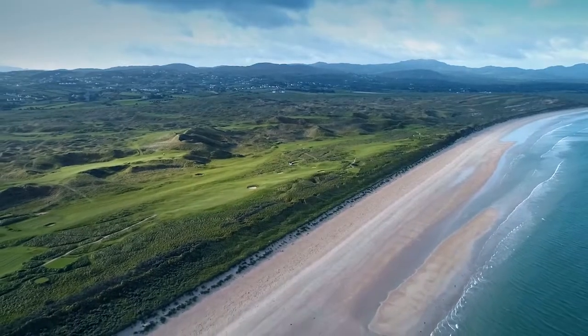Donegal, an area steeped in Irish heritage and great golfing terrain.